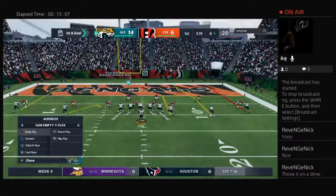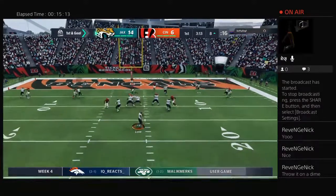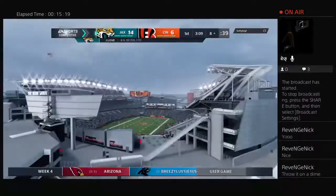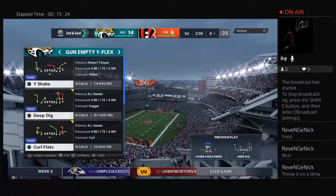They scored touchdowns on drives 1 and 2, and now they're trying to make it a perfect 3 for 3 to start. Working out of the gun. Love flushed out right. To the goal line, but it's incomplete. Robert Tonyan was the one he was looking for, but it'll be 2nd and goal.